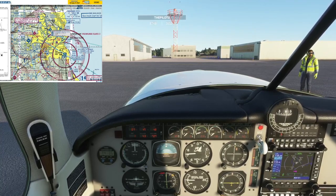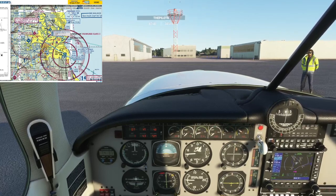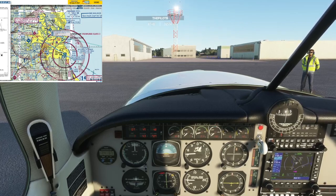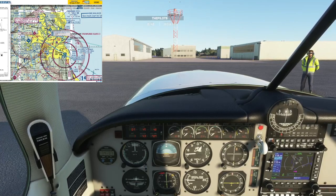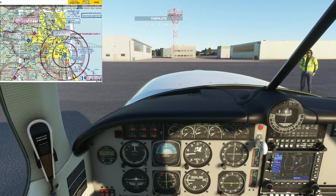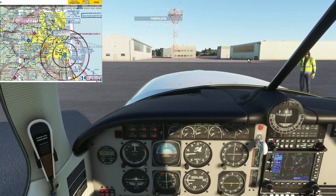Great. Typically, when I've flown out of there, I've taken off on 2-2 right, and a lot of times 3-3 right, but today we're going to do 4 left. So yeah, I'll turn right, I'll go to Charlie, I'll go down to 4 left. Great. Alright. Here we go.